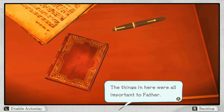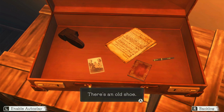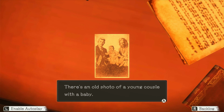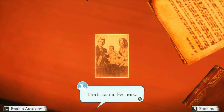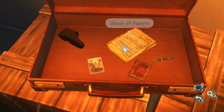A pen, a book? Notes? A shoe? There's an old shoe. This is a child's shoe. That's your shoe? That's my shoe. Why is there only one? I don't know. Picture. There's an old photo of a young couple with a baby. I guess Thomas, his wife, and Dee. That man is father. Really? Then does that mean the woman is your mom? It must, right? Then the baby must be... It's me.